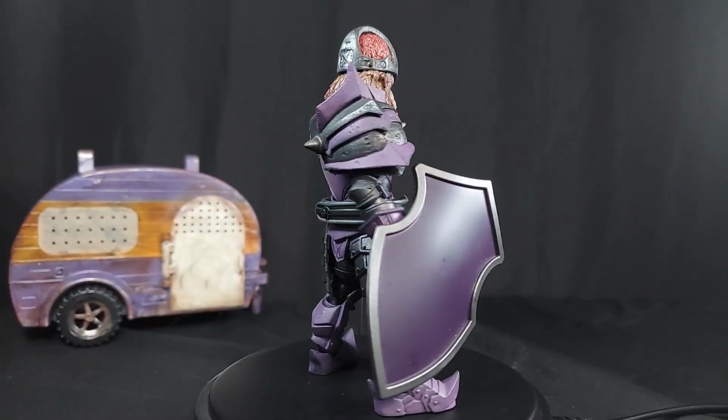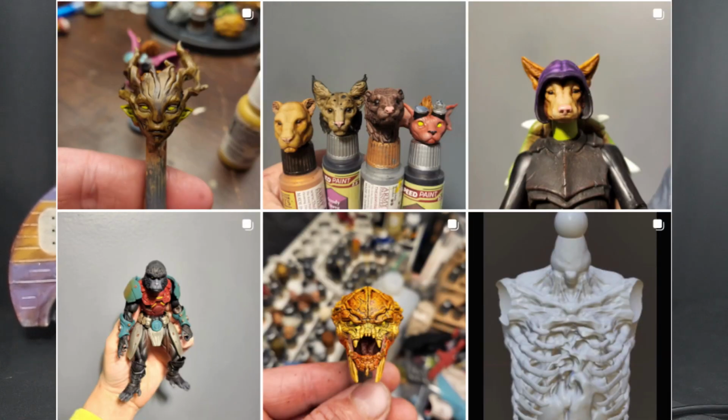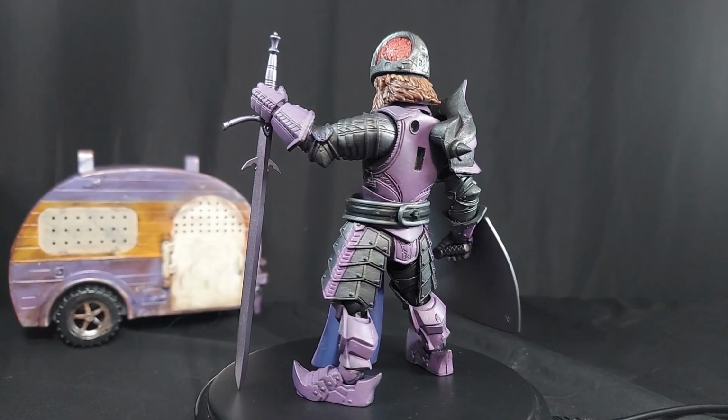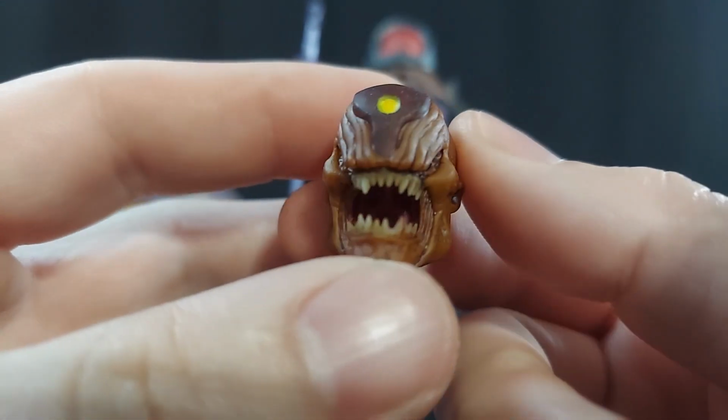His paint style is fantastic. He knocks these things out quick. He did a couple of them on screen while they were streaming the show. It's crazy. And he also threw in a couple extra heads, which he didn't have to, but he did. But they look sick.